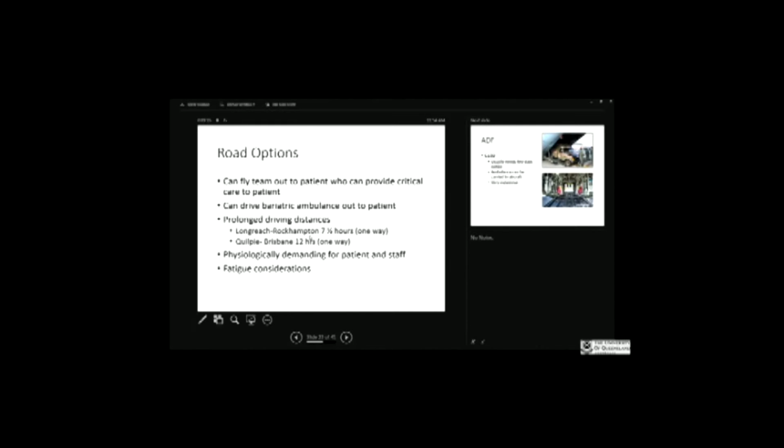You can also drive your bariatric ambulance out to the patient, but some of the distances involved, like Longreach to Rockhampton one way, are 7.5 hours. Quilpie to Brisbane, for example, is 12 hours. So it's a significant logistical exercise, and physiologically it's very demanding on patient and staff as well. There are fatigue considerations, and you might have to organise different crews and medical teams to change over.